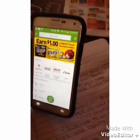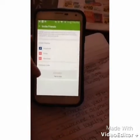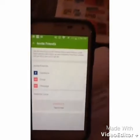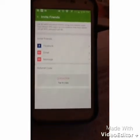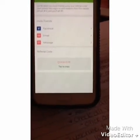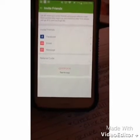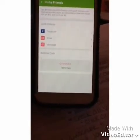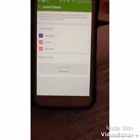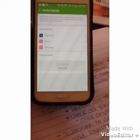Now, if you have a referral code, when you go down here to invite friends, it's going to give you a referral code. That's mine. Write it down. Because look at what it tells you. Get $5 when you invite your friends using your referral code. Each person who signs up and redeems their first rebate will get $10. So yes, I may make $5 for referring you, but then you get $10. If you don't have a referral code and you just download the app, you will not get anything.